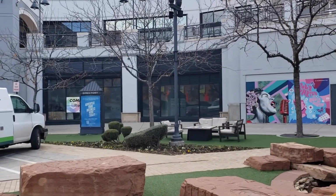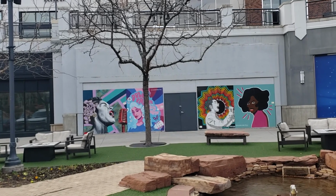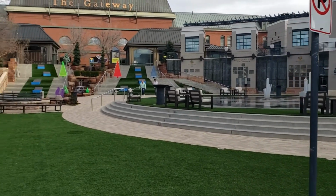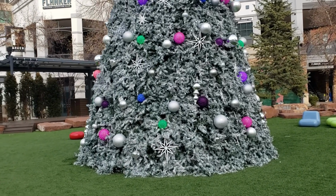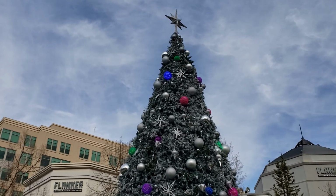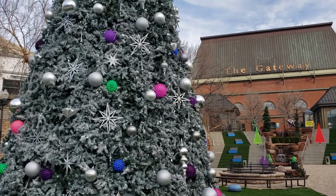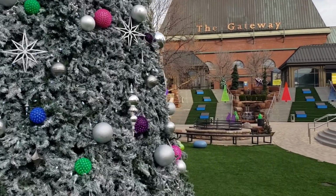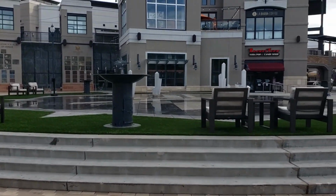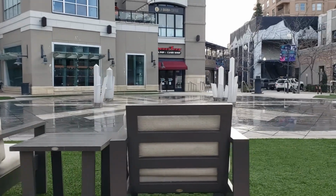Let's let these vehicles pass in the center here. I don't remember the artwork. I mean, I'm sure it's been there, but I don't remember mentioning the artwork on the wall in the background before. Let's cross over now. Get a closer look at this tree. You know what you really need is a shot of the tree with the word "the gateway" in the background, like that. And you also have a fountain show going here. Again, I keep missing the best part of it because when I first pulled up, it was really shooting off.